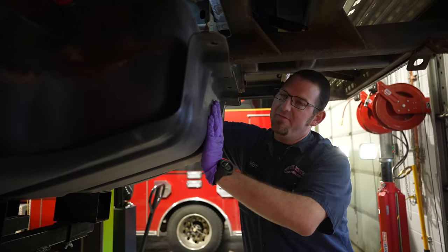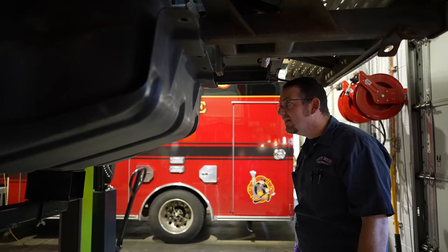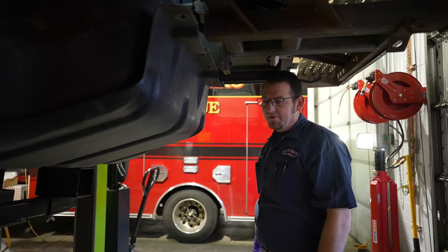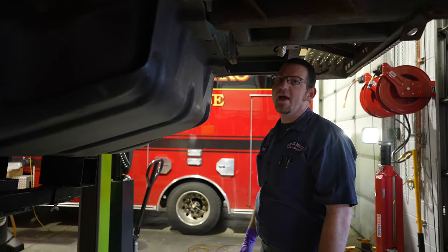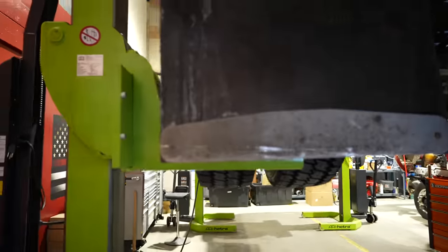We can lift a pumper out here if we need to. It's just so tight that we can't really tilt the cab or anything like that. But these lifts are capable of lifting almost any apparatus that we have, which is nice. And these are brand new. They're about a year old now, I guess.